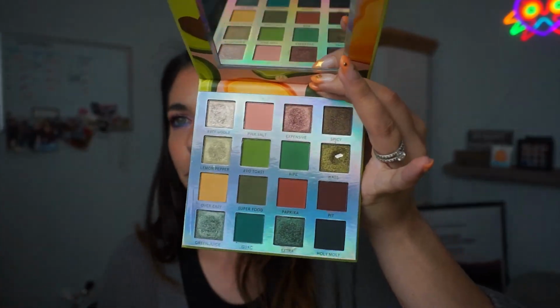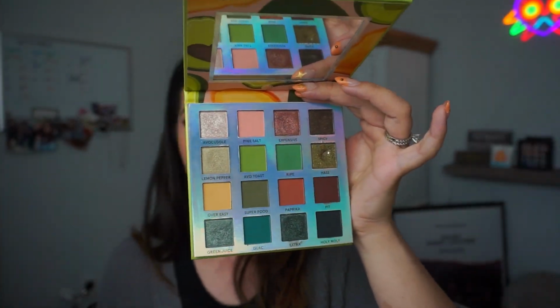So at the beginning of the month, I hit No Pan Left Behind in my BH Cosmetics Avocado Toast. I definitely know the formula on this is not quite there anymore. It's not my favorite formula anymore, and I feel like I need to get my use out of this and give myself more permission to use this palette than I have in the past, because I know it's going to start going off pretty soon and the pans aren't super deep.